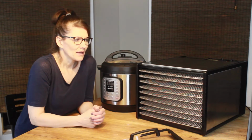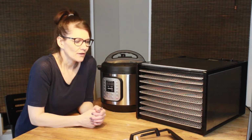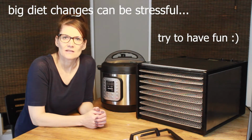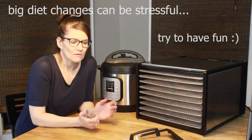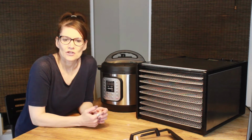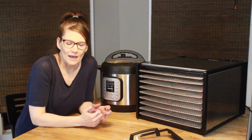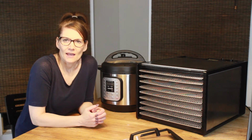So having the right tools in your kitchen arsenal really can make the difference, be a big time saver, and even get the kids involved. The girls love to dehydrate things, so maybe check out some sites like John's, do some research, see if there's some way that you can help save yourself some time and energy in the kitchen, and see if it might be something your family could use.